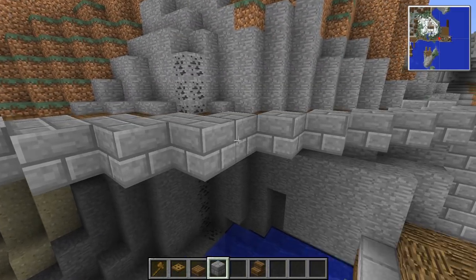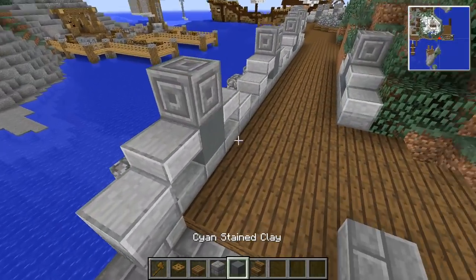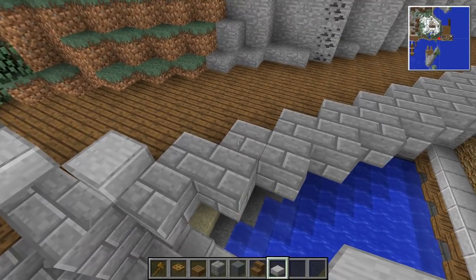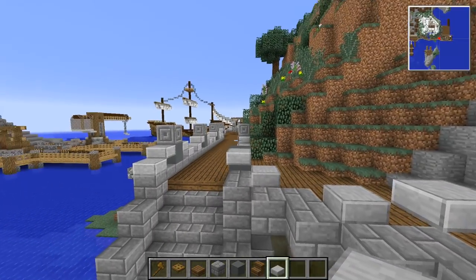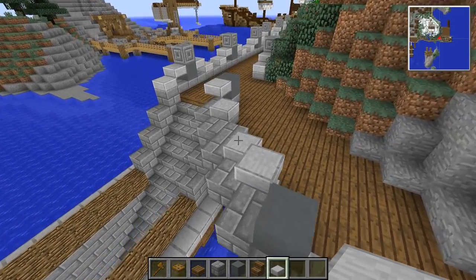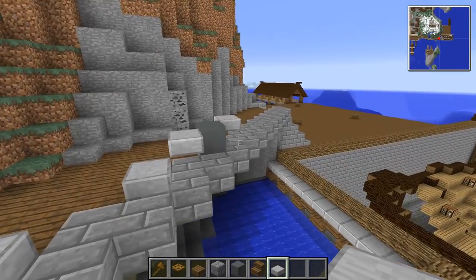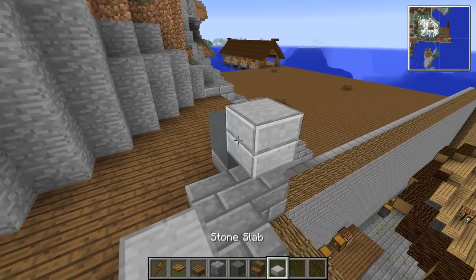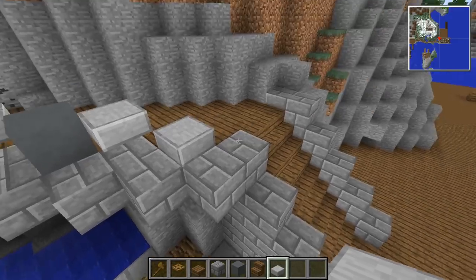Stick these down here. Be cool if we could do this sort of pattern but diagonally. So have that there and then do that and that, that and that. So we still get that same pattern going on. That's fine, that front was fine. That one, that one, that one. That one. That one. I'm pretty happy with that.